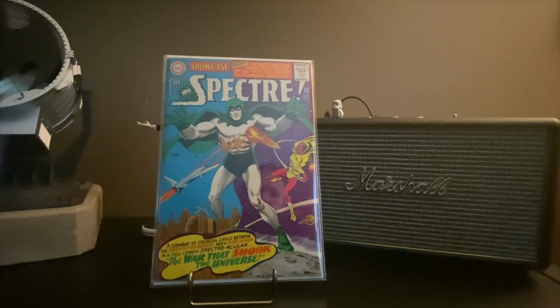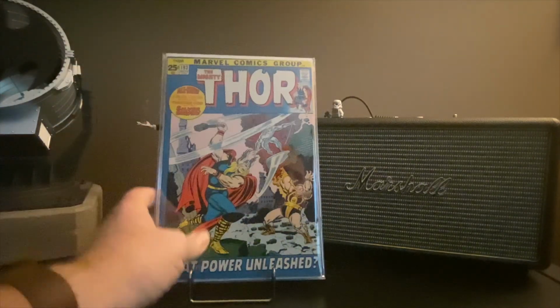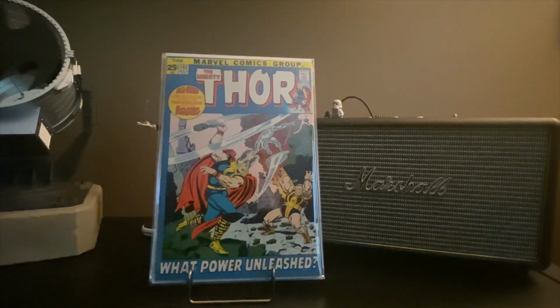All right, last one from the LCS. This is Thor number 193. Now, aside from having a really cool cover with the Silver Surfer on it, what's super important about this book? This is the last story that Stan Lee wrote for Marvel Comics as a regular writer.